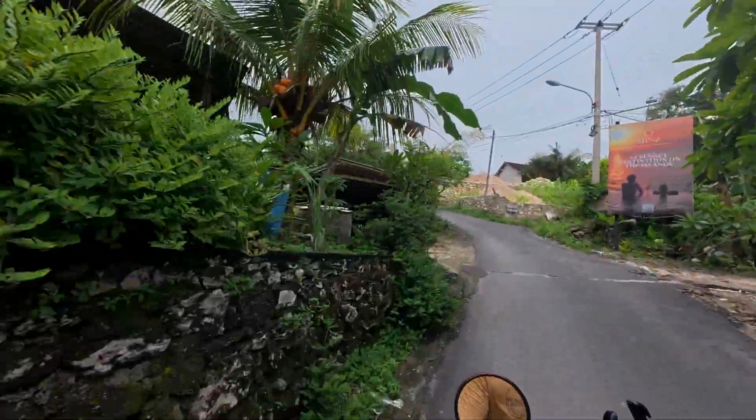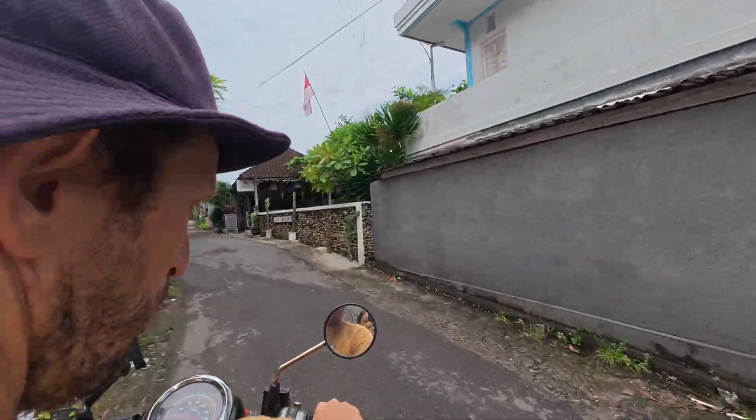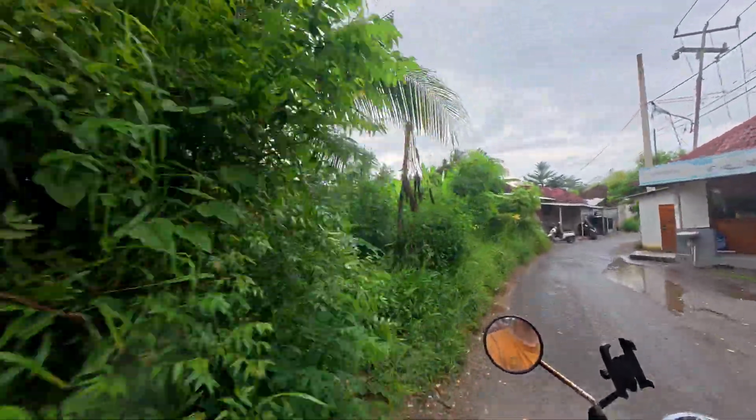The other thing to note about the roads here is that they are quite narrow. Narrow roads mean you need to go slower. You have vehicles coming the other way that you need to squeeze past. You might have potholes, kids, bikes, animals, roosters, everything. So you just need to take it easy, take your time. Don't get overconfident, as I've seen a few people do recently, and you should be okay.